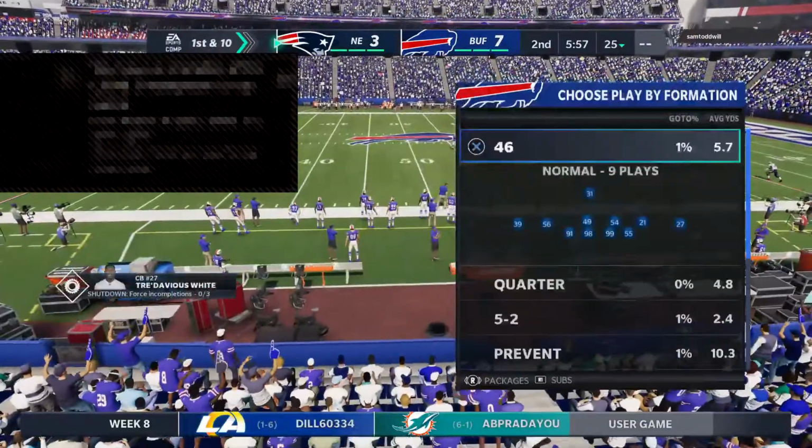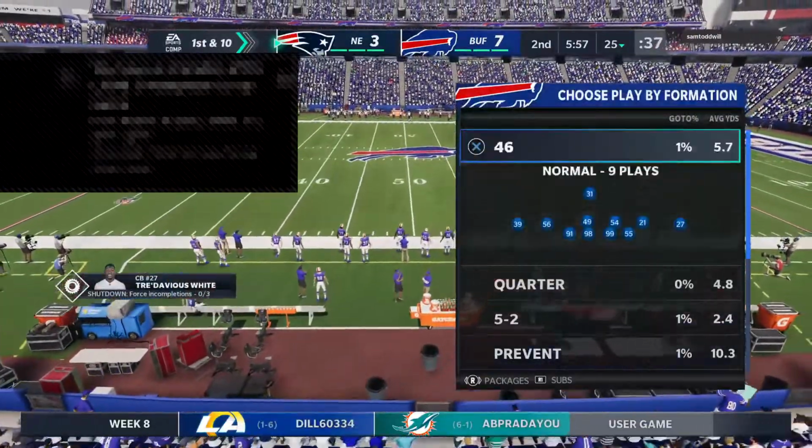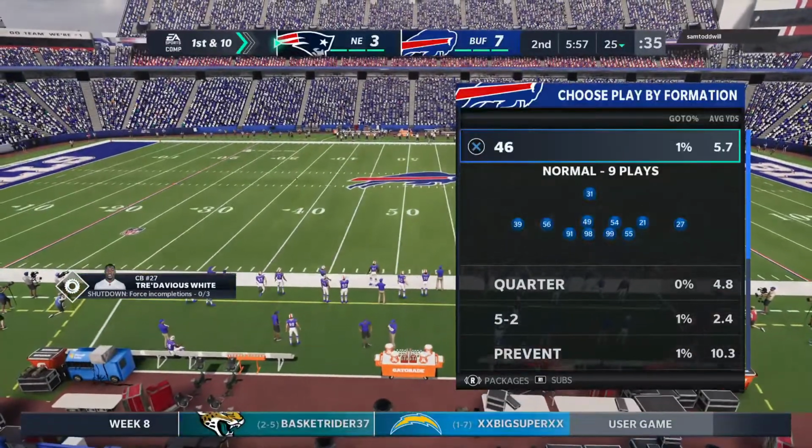They do not get a chance to return this one as it's through the end zone for a touchback. 5-yard line.